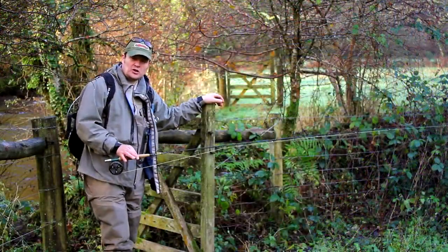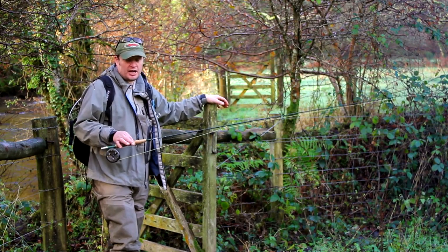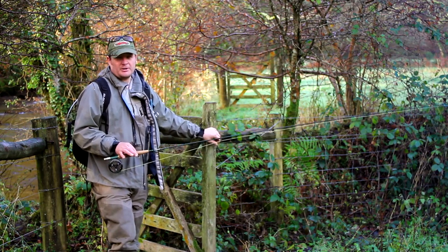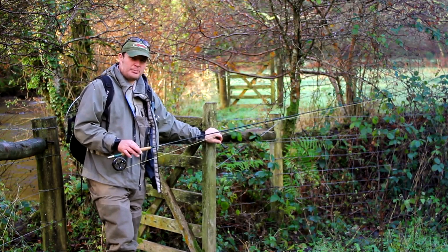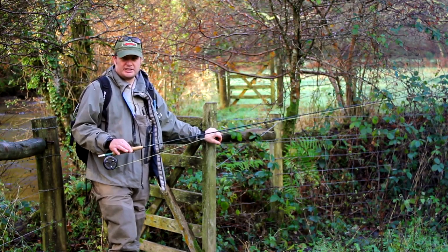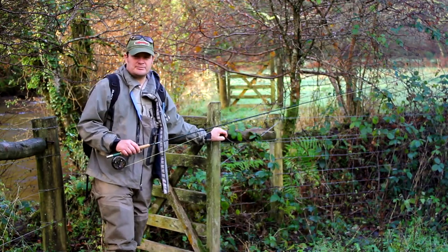If you're not walking up through the river and you come up through the gates, or on your return back down the river you use the gates, just be sure to shut them again. If you leave gates open, it jeopardises Westcountry Rivers Trust being able to have these beats. So it's a must. If you can remember to shut the gates, it'd be fantastic.